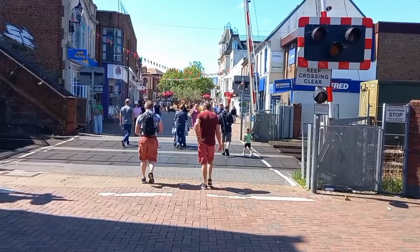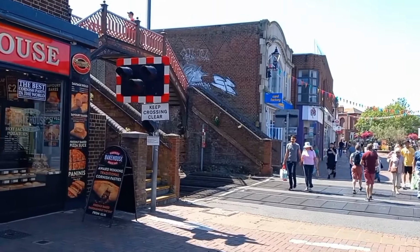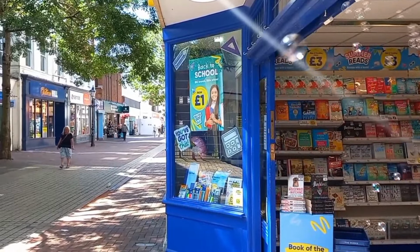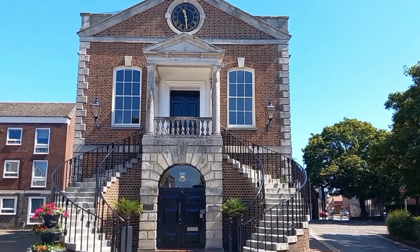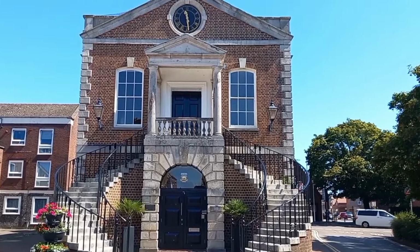I'm starting off by cutting right down the high street. If I get stopped by the level crossing, at least I've got a footbridge to get over. If you come off of the high street, you can have a look at this old Guildhall building, which would have been a market area back in the day.